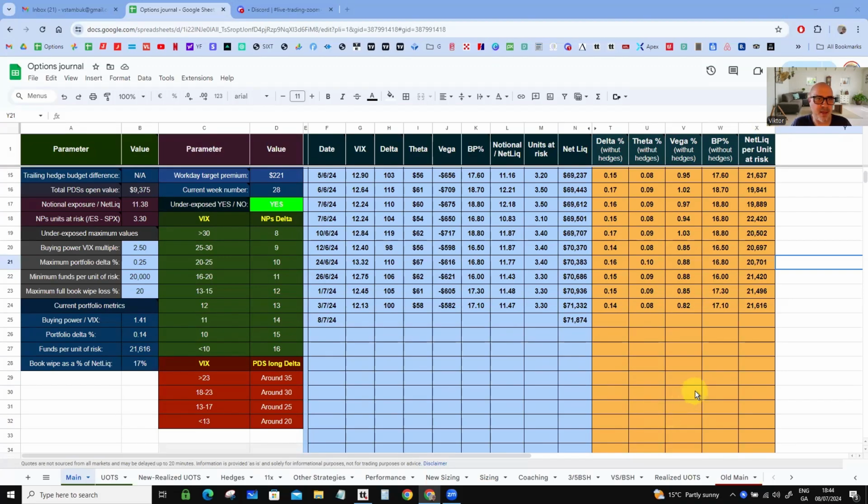Today is Monday, July the 8th, and we're getting ready to put on another trade. As usual, we'll take a look at our metrics first and fill up this portion here just to make sure that our metrics are in line, the delta, the buying power, and things like that. And then we'll go ahead and put on another trade, and we'll talk a little bit about this area here and a couple other things.